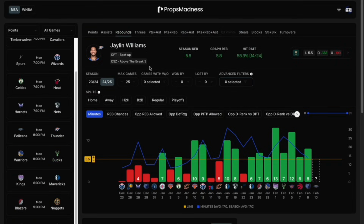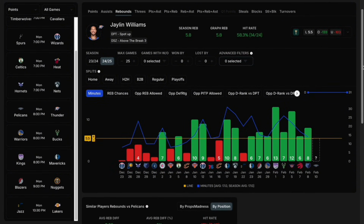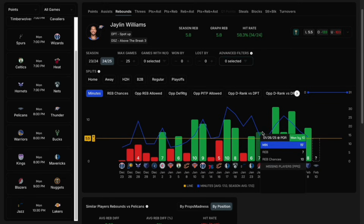So the next prop we're going to be taking is Jalen Williams. Now make sure you guys pick the right one. This is the backup on the bench with the Y in the name, just so you guys aren't confused. I know a couple guys got confused when I sent this play out to VIP before, ended up looking at the wrong guy, but they ended up locking the right one.